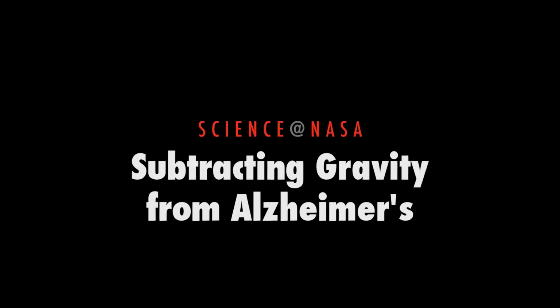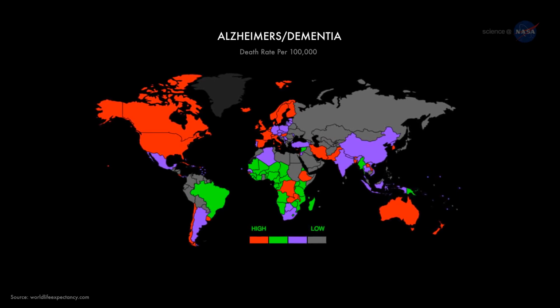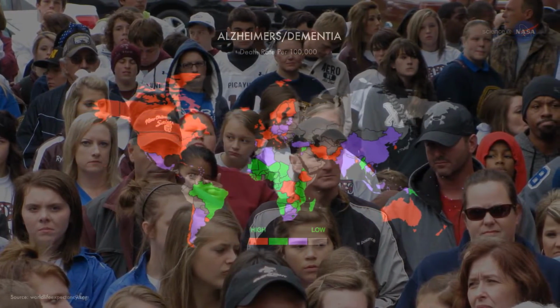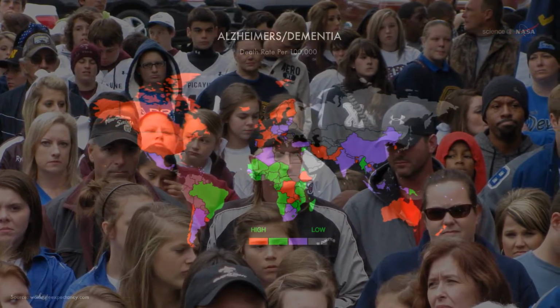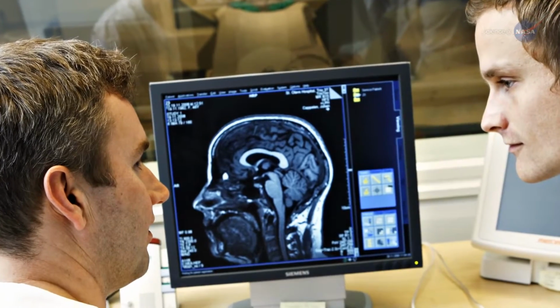Subtracting Gravity from Alzheimer's, presented by Science at NASA. Alzheimer's disease is a global problem. In the United States alone, more than 5 million people have the disease, and a new diagnosis is made every 67 seconds. Numbers that are just a fraction of the worldwide totals. Among medical researchers, Alzheimer's is a top priority.